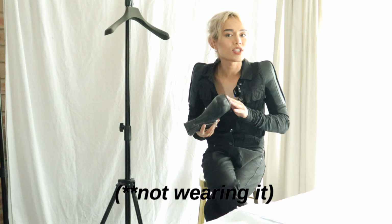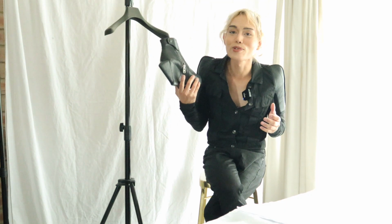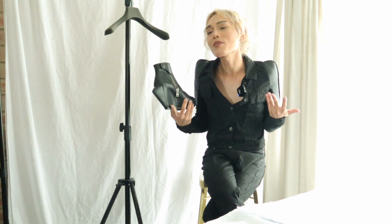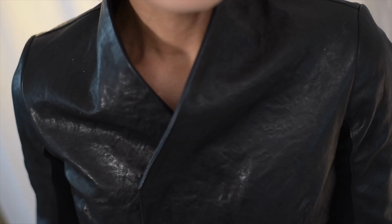She said to me that she bought it for an event and she ended up not wearing it because she wasn't feeling the style. I could strangle her right now. Why would you snub this shoe? I mean, this is everything. With Rick Owens, you're either in or you're out. I love it. Awesome. So yeah.